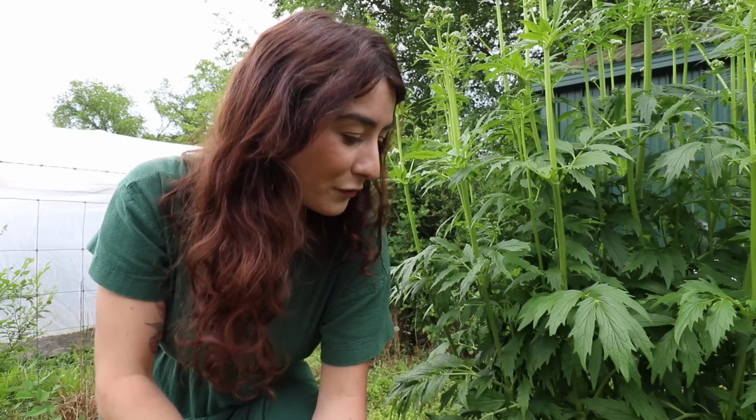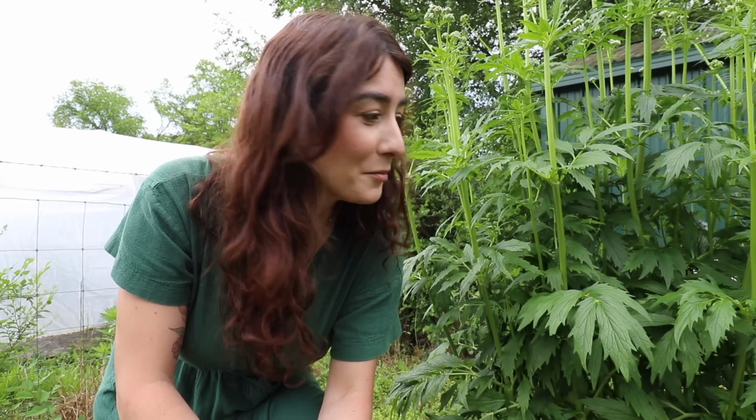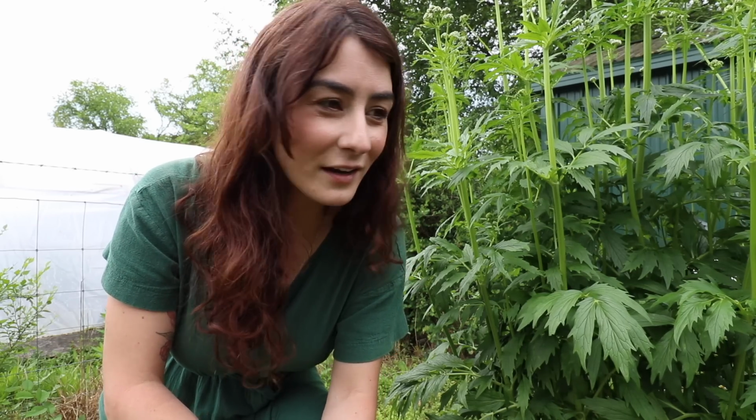I use it in a few different ways. If I put it in a tea, my house smells like stinky feet, so that's not exactly my favorite way. I add a good bit of chamomile to help cover up that stinky feet flavor and smell, but I've actually found that I prefer to use it in tincture form. The tincture, for some reason, tastes a lot sweeter that way, and then obviously it's just easy.